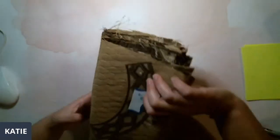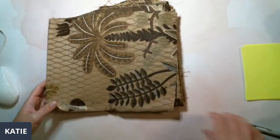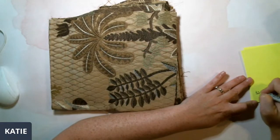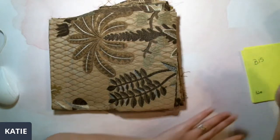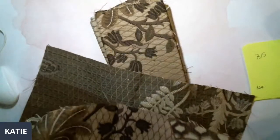Okay. These were $2.50. These are going to be $2. This is a really gorgeous upholstery weight. This is B15. Oh, Jason's her last name, Shiloh. It was on that fabric. Oh, cool.